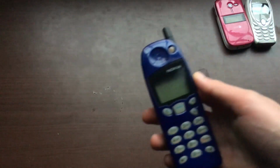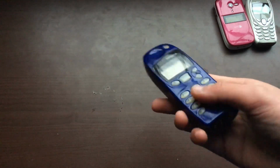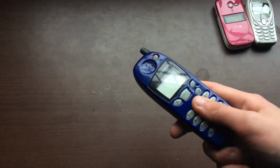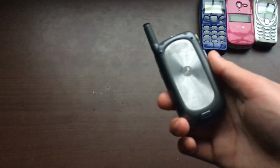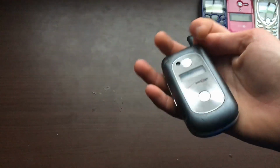Next is this Nokia 5120. I got this from the Target bin in late October 2020, I think. And this is fully working, besides the battery, because, you know, it's an old phone. Next is this Motorola V325i, I believe. But yeah, this fully works. Got it from the Target bin in April.